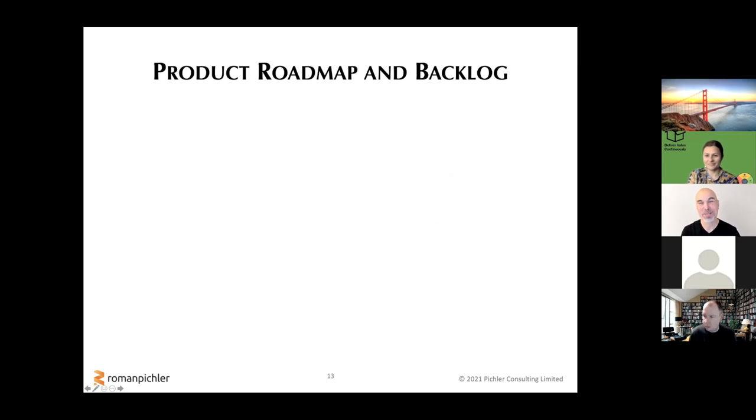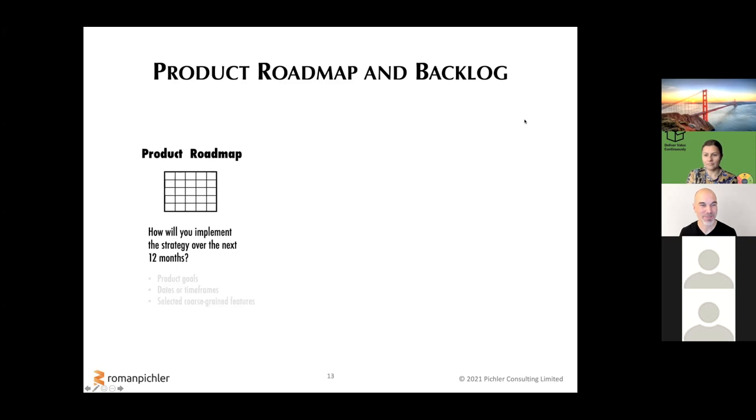Now, what about the product backlog? Or what about the connection between the product roadmap and the product backlog? Let's take a quick look at this. So here again, we have our product roadmap.